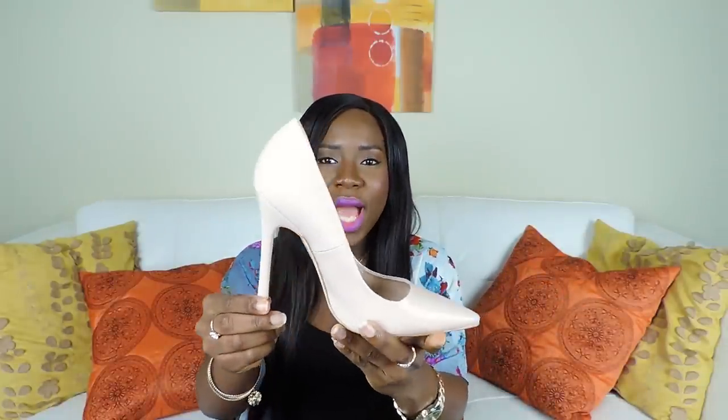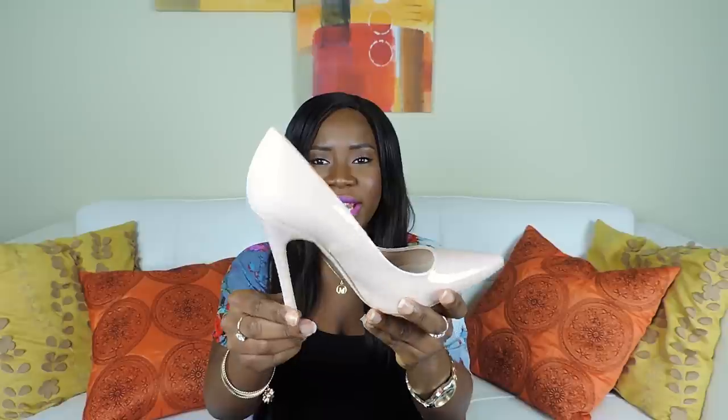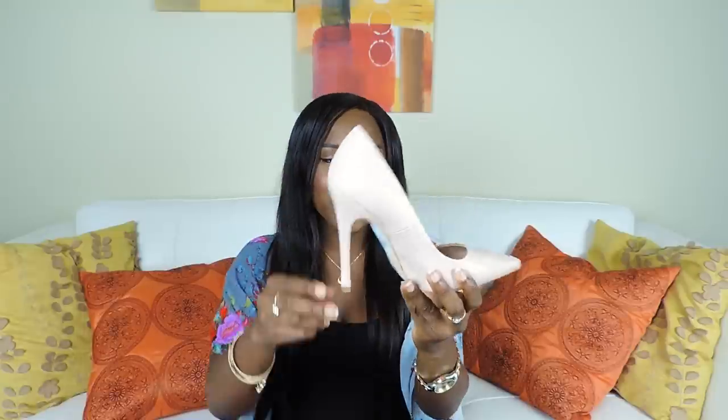Then I think my best buy in this whole haul is these Topshop nude pumps. I really love it. I love it, I love it, I love it. They look like the Louboutins. They're so pretty. This is the most expensive thing I got. This was $95, but I don't regret it. I love it so much.